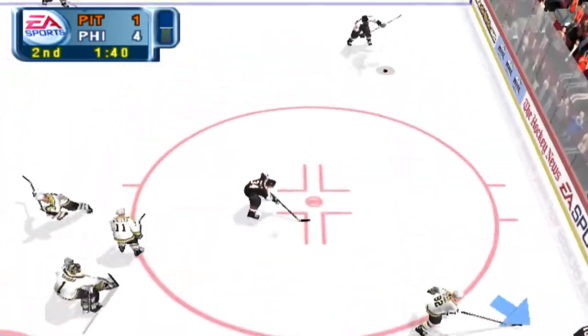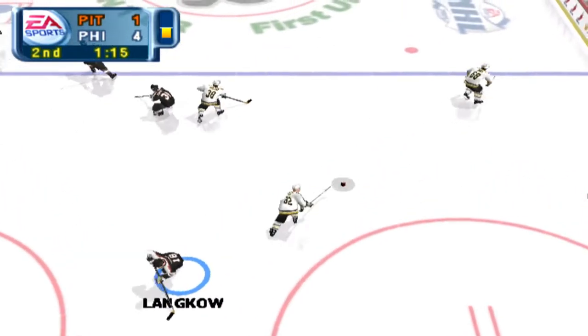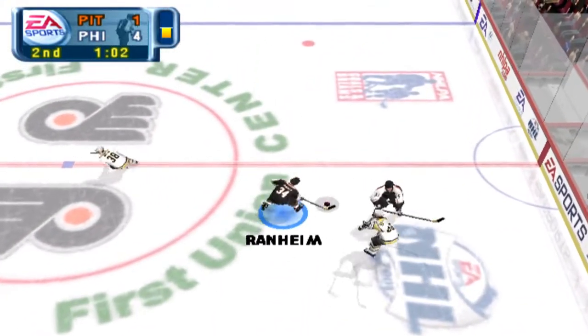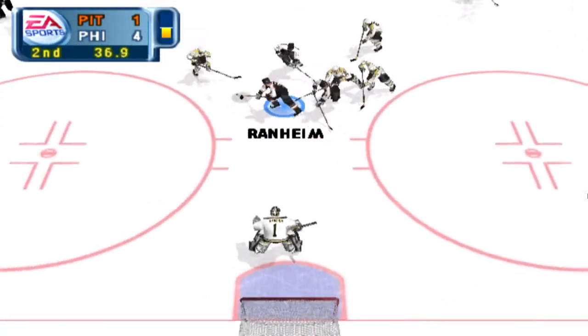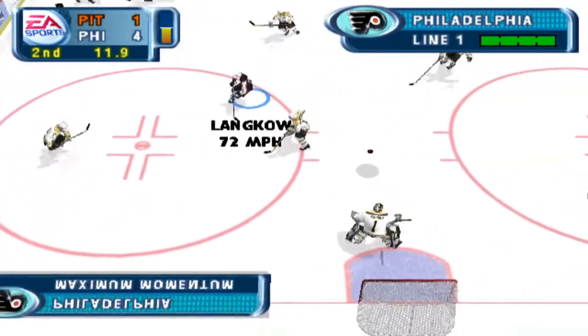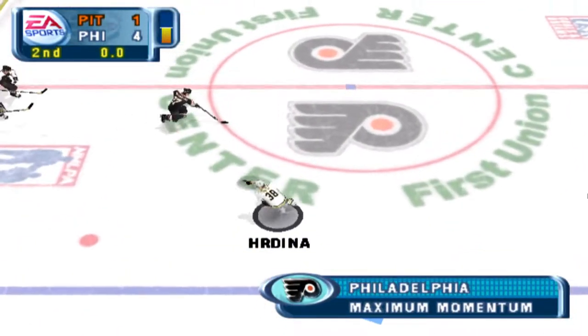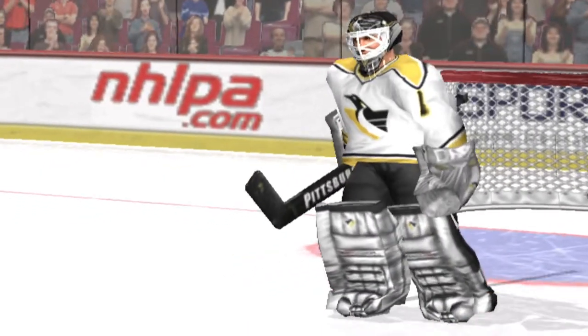Shoots. Turned away. Langkow. Samuelson shoots. Saved by Skudra. Gives it to Straka. Ahead to the wing. Jágr has the puck. Less than a minute left in the period. Ranheim puts the move on Kasparaitis. Skudra reached out for the puck. Ranheim, he sidesteps Slager. Saved by Skudra. After 40 minutes of play, the Flyers lead by 3 goals.